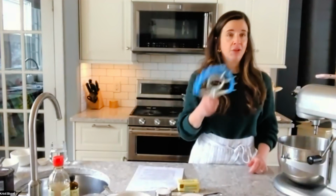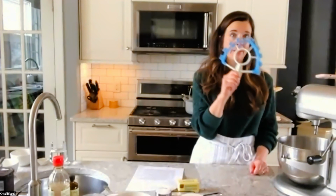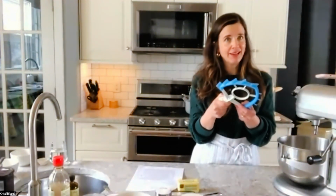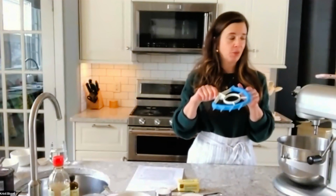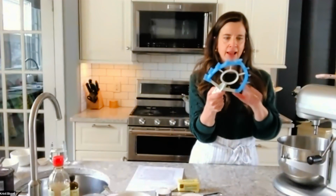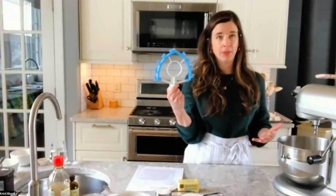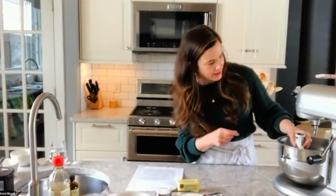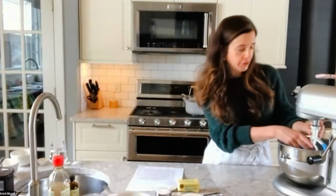If you've never taken a class with me before, I have to start by pointing out this little item I have that I love. It's called a Side Swipe. They don't pay me to advertise for them, but I just always have to tell people about it. It is a paddle attachment that works with my KitchenAid, and it has these little fins. And the fins act like a rubber spatula while it's in the bowl. And so I don't really have to scrape the bowl down as I'm going. I think it is a worthwhile investment if you are a frequent baker.